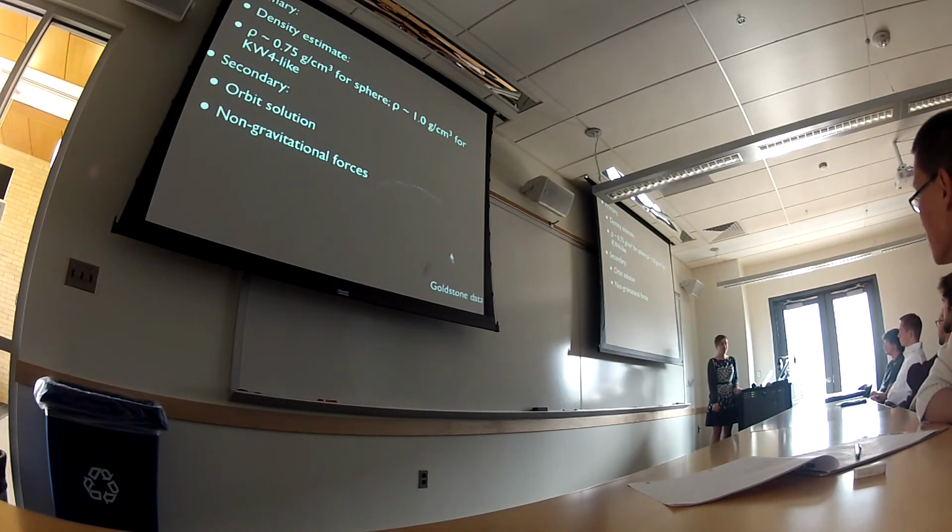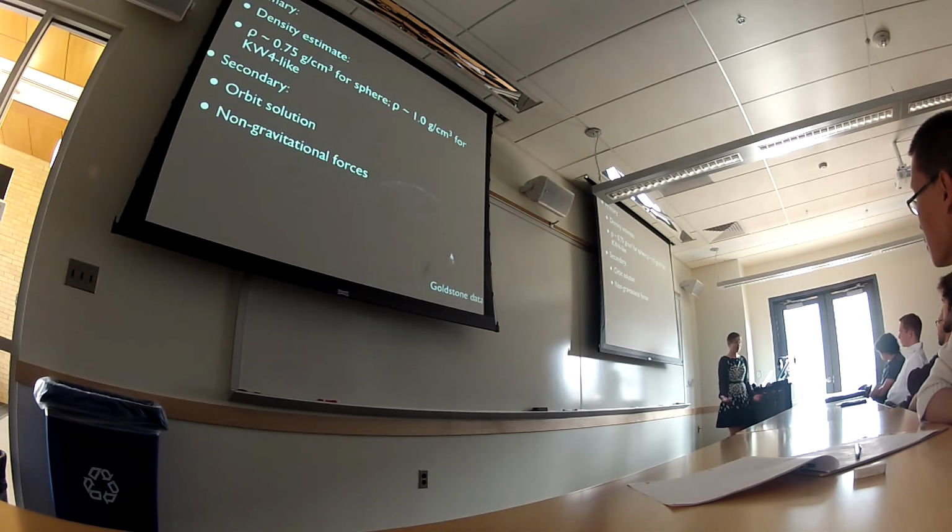Can you back up the gravitational level of this body? I mean, how small is it? So this is 3 kilometers across, and it's 1 gram per cubic centimeter in terms of density.